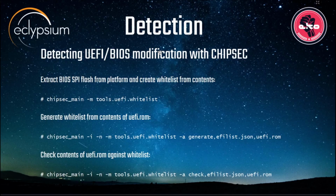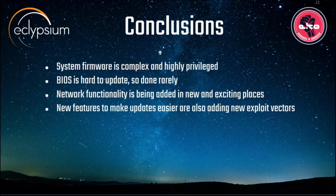So you can use ChipSec to read the contents of your SPI, generate a whitelist, and then maybe after you've traveled to somewhere that you think the maid might do something sketchy with your system, you can then check your system against that whitelist and see if there have been any changes and if you have any new EFI modules that you didn't have before. So this is a really great tool to take a look at, even beyond the whitelisting and blacklisting functionality.